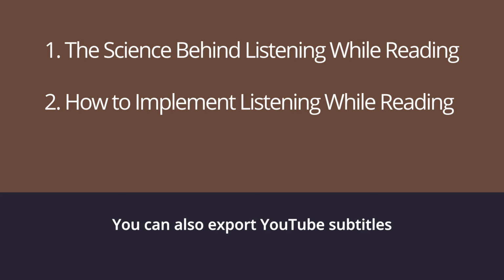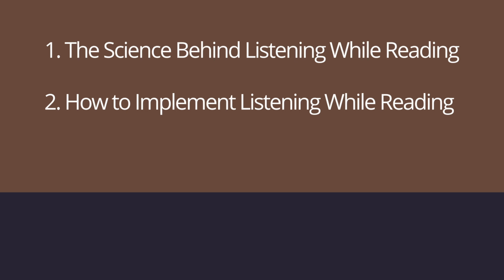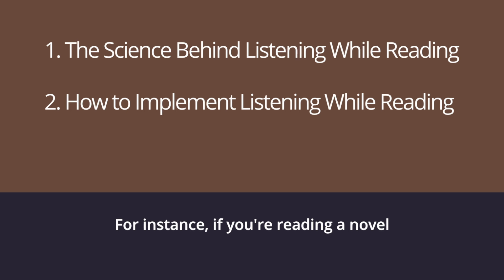You can also export YouTube subtitles using the Chrome extension Language Reactor. You'll recognize pronunciation patterns and language usage more effectively by engaging your eyes and ears. This method is beneficial for learners at all levels. For instance, if you're reading a novel while listening to its audiobook, you'll understand how different characters' voices and emotions are conveyed through tone and pace. This can enhance your ability to interpret and use language in various contexts.